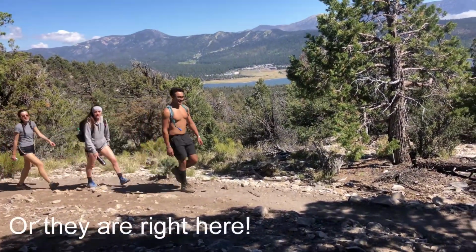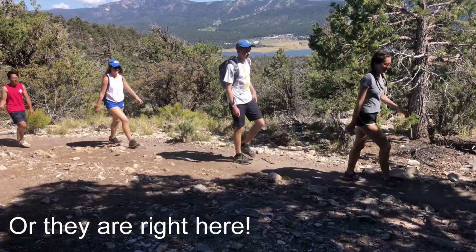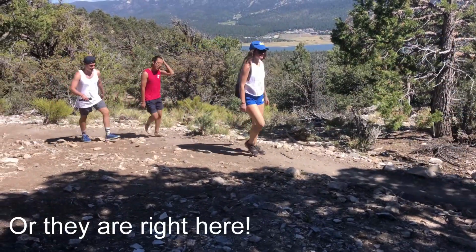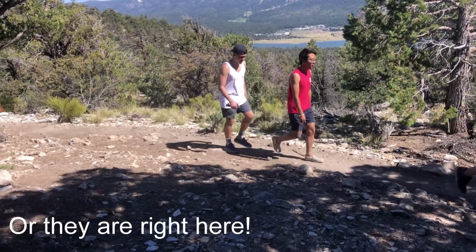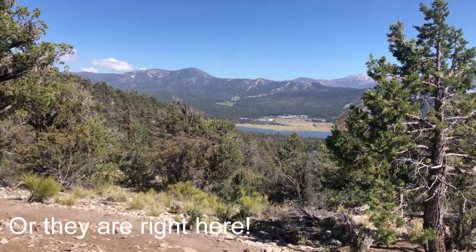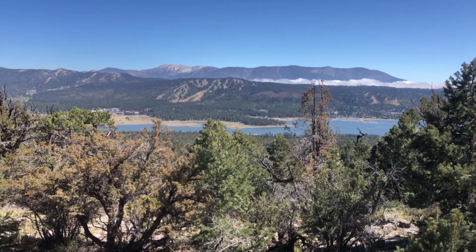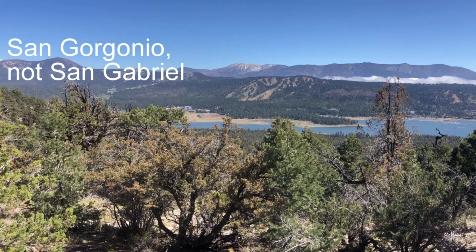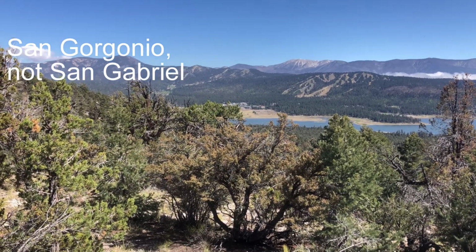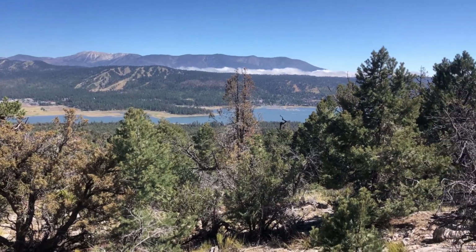Hello. How you doing? Hey guys. Make the peak? Yep. Sweet. And the ski resort and San Gabriel Mountains behind it. Been quite a trip. We're just north of there right now.